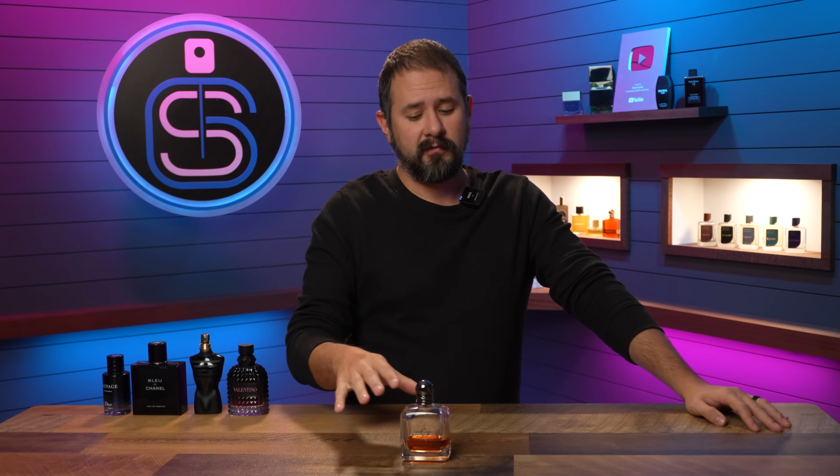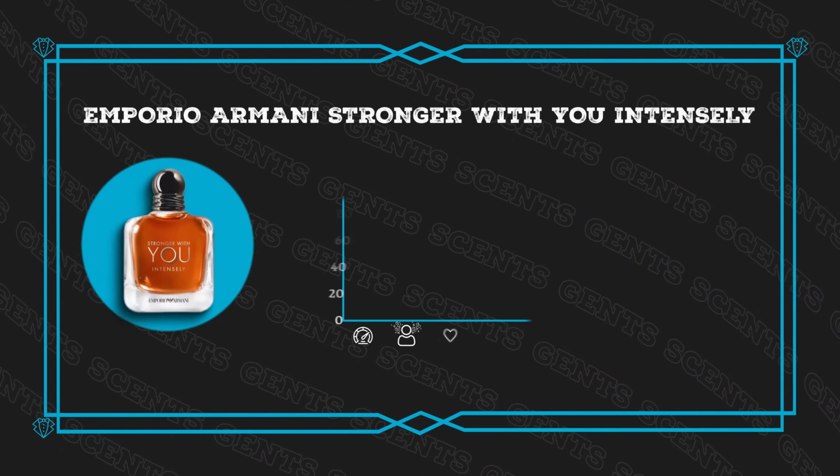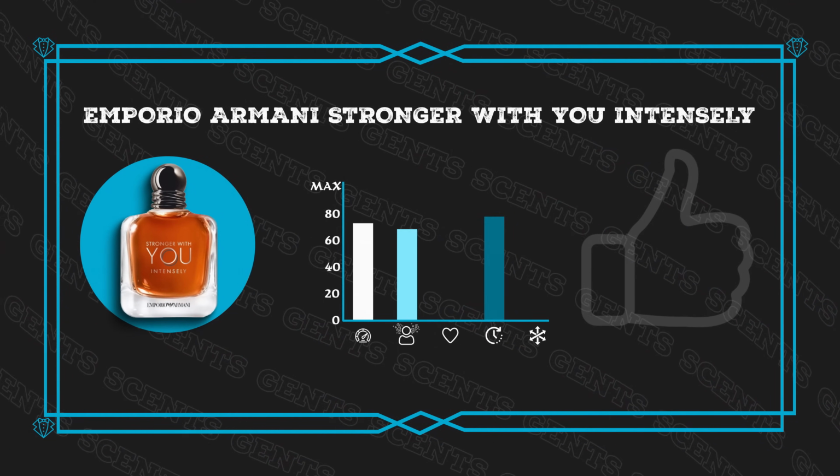And it's another one that makes sense when you think about it. At full retail, Stronger With You Intensely is not that expensive. It's definitely on the cheaper end of full retail pricing. It has huge performance, which means you get a lot of bang for your buck. Because if this was really cheap, but then the performance wasn't that good, you'd have to use a lot more of it, right? So you go through the bottle quicker.